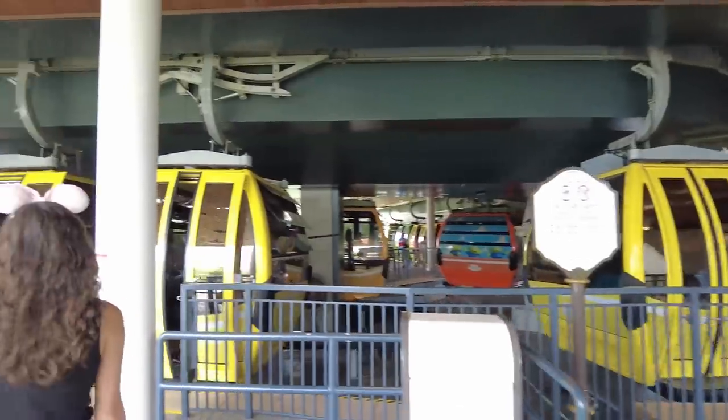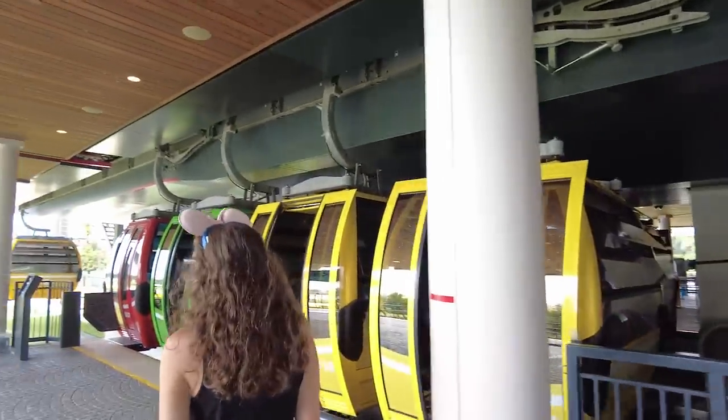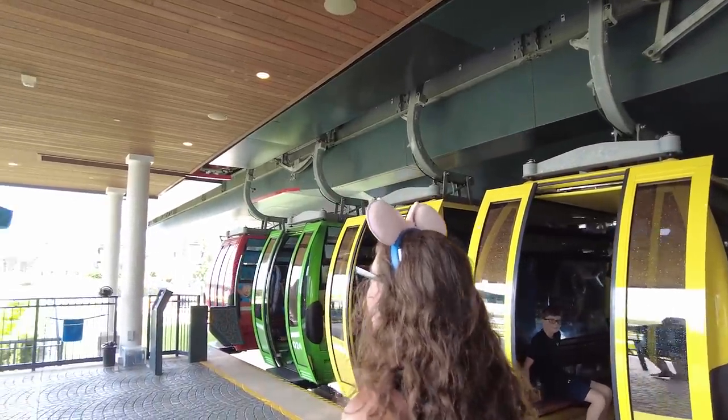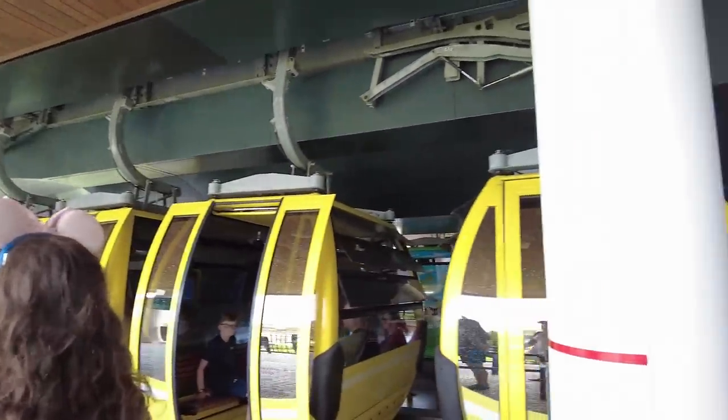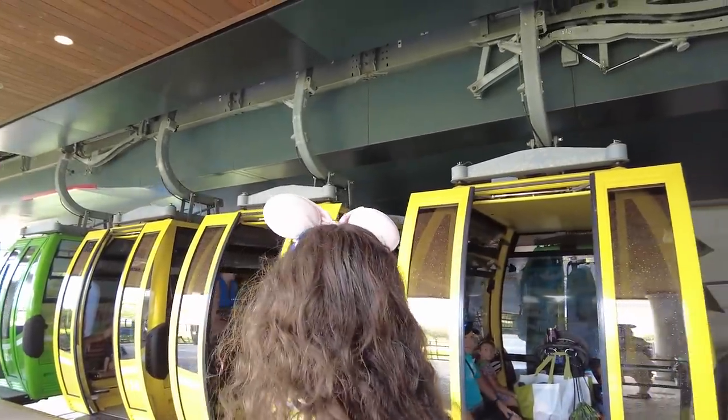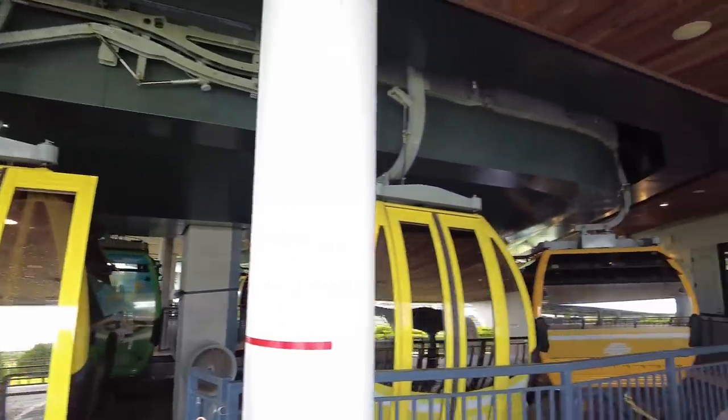So now that we have played some games, we've decided it's time to start hanging out, kind of running around the Skyliner resorts. So we walked up to the Skyliner. That's one of the best parts about the Riviera, is the direct access to the Skyliner. Now, if you aren't staying on property, you can still access these things.